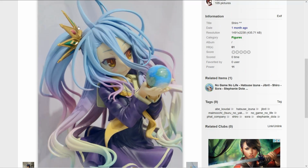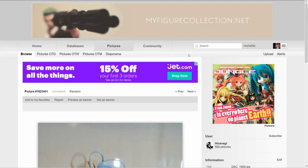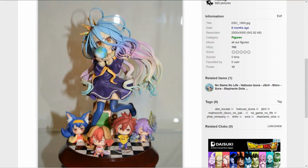Hair looks maybe a little rough right at the top, but not bad. Definitely looks better than the Kotobuki one, which had some issues up there. And very pastel looking. Could just be the lighting on this figure, or this picture, I should say. And you can kind of see what I was talking about, how the globe covers her face if you're looking at her straight on. So like I said, you probably want to put her lower in your shelf so that you can actually see her face.